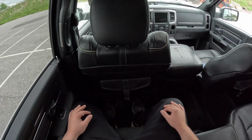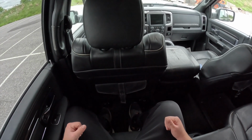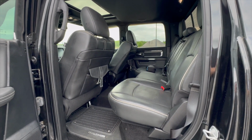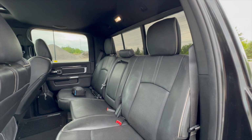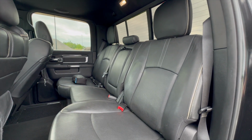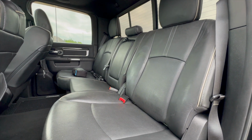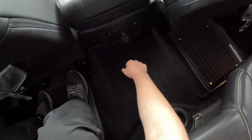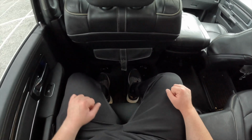So sitting behind myself in these back seats, I'm 5'9", and I have ample amounts of legroom. I have about 2.5 inches of headroom, which is plenty for me. If you're a taller guy, you might have a hard time sitting back here. We do have heated seats, we have vents. Also, 2 USB ports, which might come in handy.